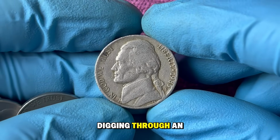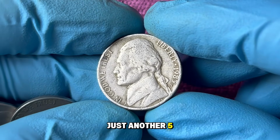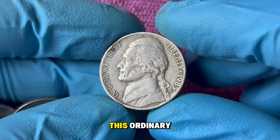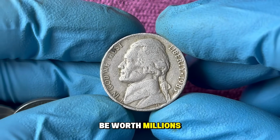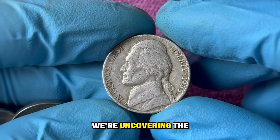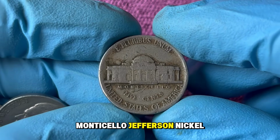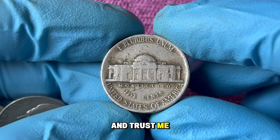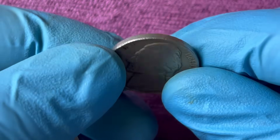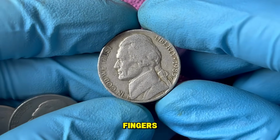Imagine this: you're digging through an old coin jar, and suddenly, you find a nickel. Just another 5 cents, right? Wrong. What if I told you that this ordinary-looking coin could be worth millions? Yes, you heard that right. Today, we're uncovering the secret behind one of the rarest modern nickels, the 1985 P Monticello Jefferson nickel. And trust me, after watching this video, you'll never look at your change the same way again. But be warned, if you don't act fast, you might just let a fortune slip through your fingers.